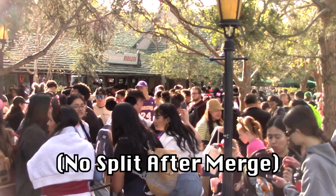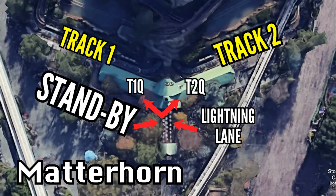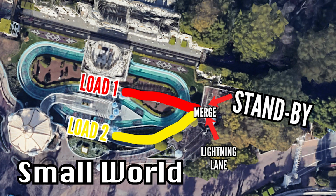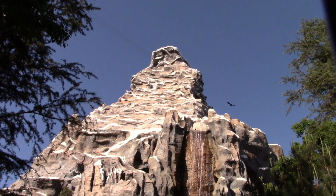I don't know if I did a good job explaining that, but Matterhorn and It's a Small World both have the merge point and the split at the same time. So you don't get to have that. An attraction that does merge and doesn't split is number 8, which is Spider-Man.